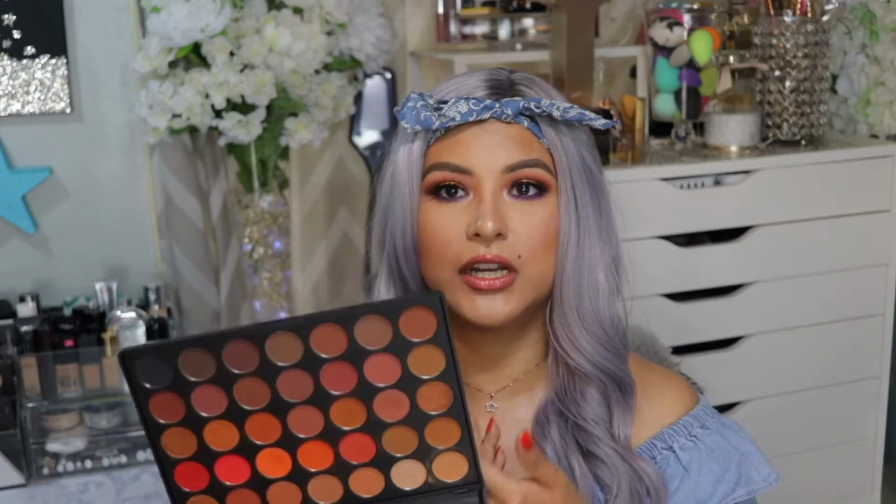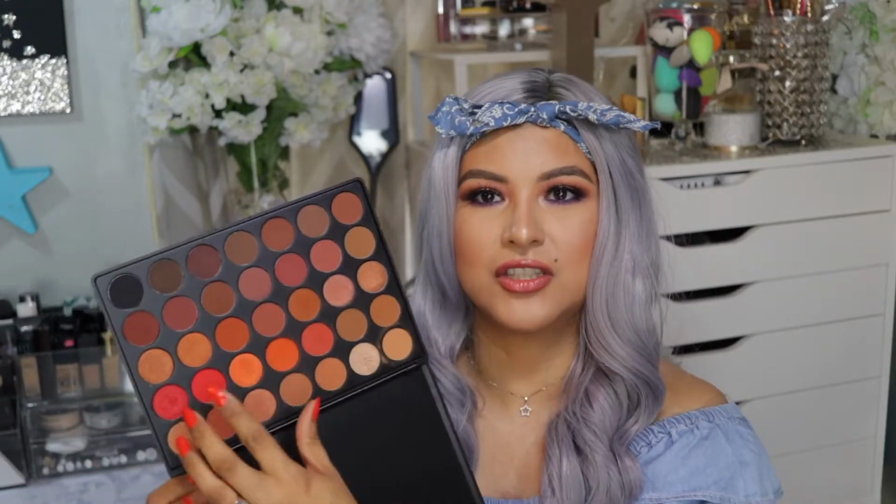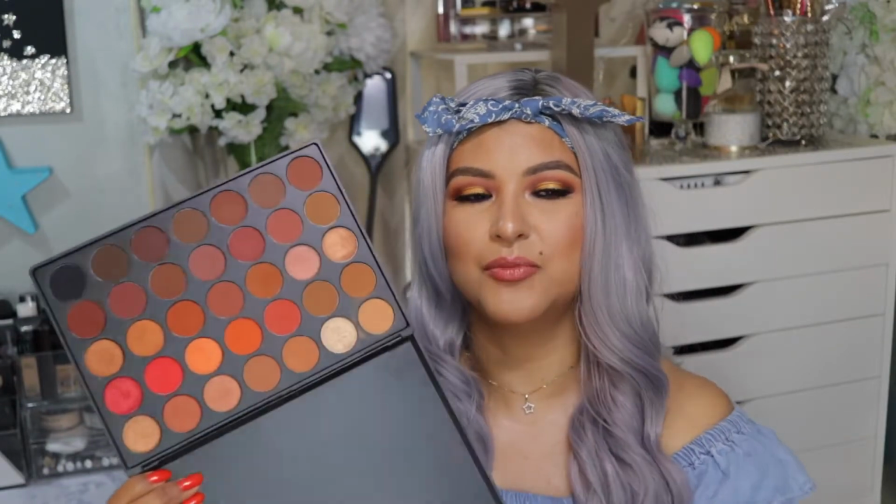I mean, I'm sure I could use it more for neutral colors, but I have so many other palettes with the same shades. I feel like it was more of a waste of shadows, I guess, if they would have just limited, condensed it to less browns and just these main shades.